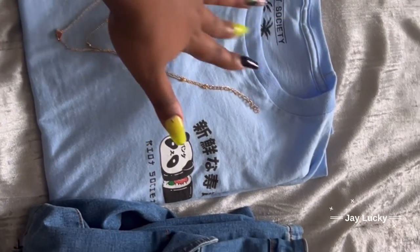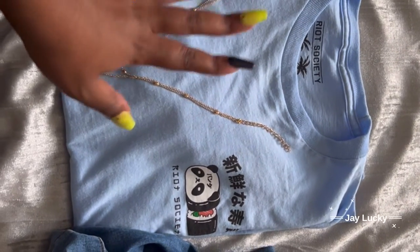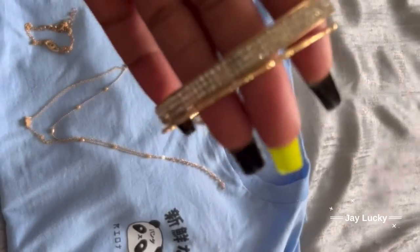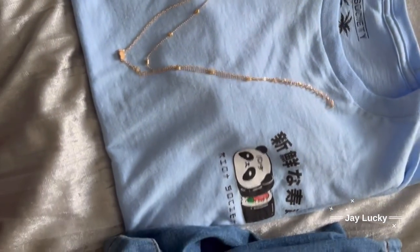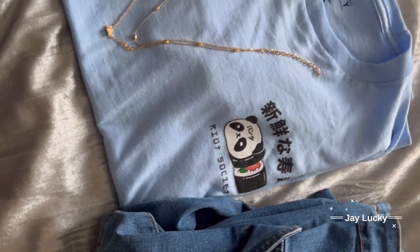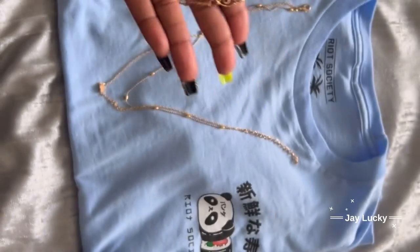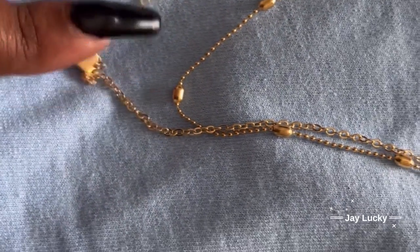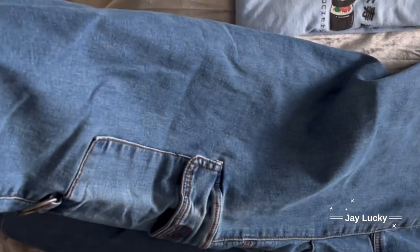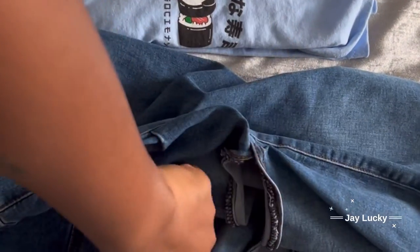So what I'm wearing today is the Riot Society shirt from Tilly's, necklace, bracelet, and rings from Shein, and bracelet from the Beauty Supply. My jeans are from Fashion Nova. Cargos has a hole like for the knees. And my spray.